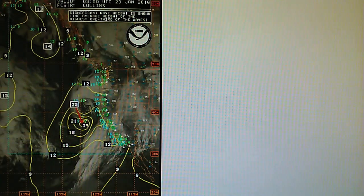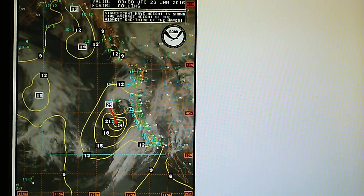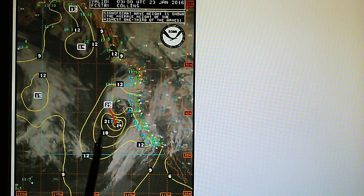Okay, next is the ocean swell report. We have 25-foot swells right here in the core of that storm as it moves towards the west coast. So the California coast is going to be hit with some pretty large swells in the next day and a half, couple of days over the weekend, especially right here along the central California coast. Mavericks.